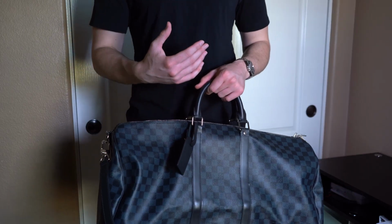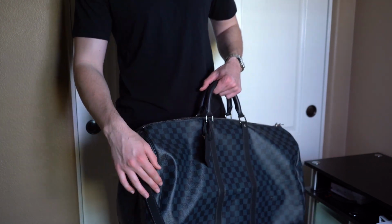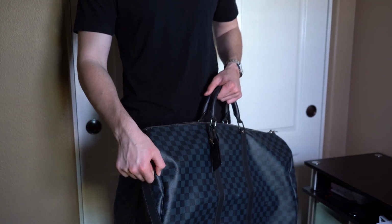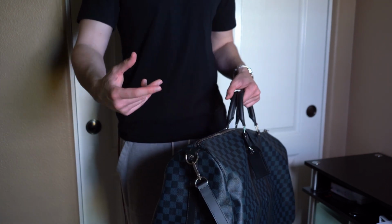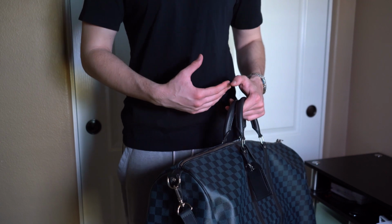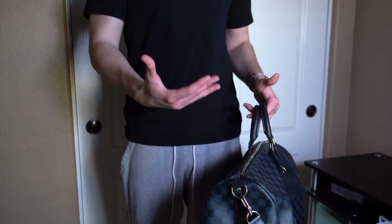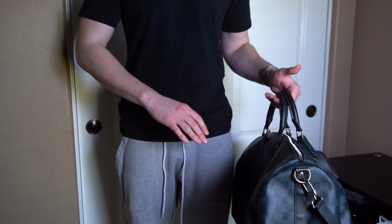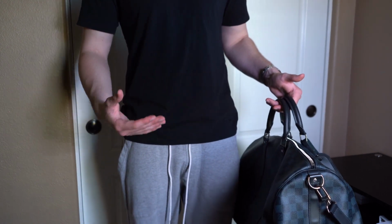And the last thing that you guys might want to do is keep it in the dust bag. Obviously I mentioned I do not have the dust bag with this. The previous owner did not keep that, which I really recommend that you guys do if you guys are paying retail or just buying off someone that does include that stuff. It does help the value by honestly a couple to a few hundred. So if this would have had the dust bag with it, the box, even the lock and keys, I might have paid $100, $200 more for this bag.